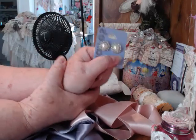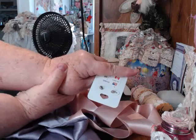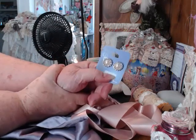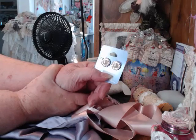And then I got these little earrings at the seniors thrift store. And they're very blingy.